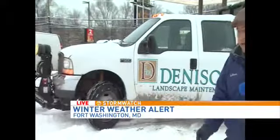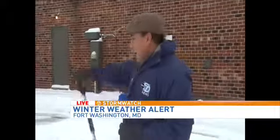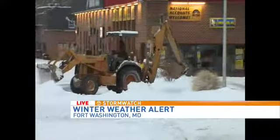Good morning, Jimmy. And for so many out here, it has already been a long, snowy day. I was just talking to this contractor who drives this salt and plow truck. He just pulled into this 7-Eleven to get a break, maybe a nice warm cup of coffee. He's in the middle of a 24-hour shift for him. And these guys have been working hard all morning long. You see that front-end loader there being used to clear the parking lot here in this area.